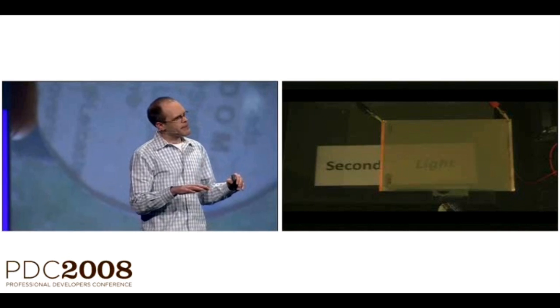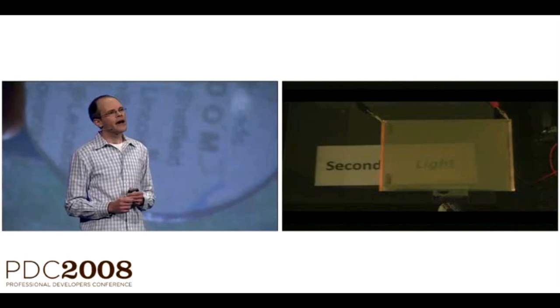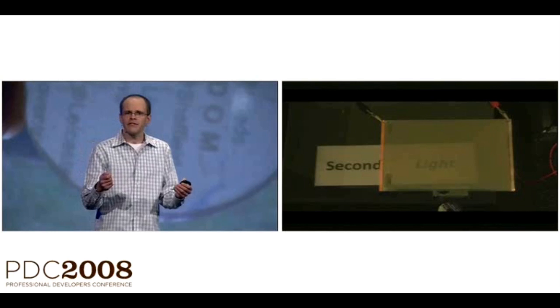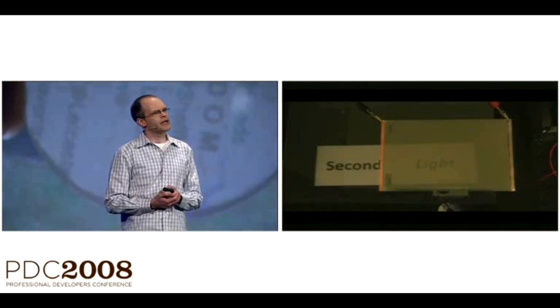Whenever the display is in its transparent state, we're projecting a second image, a different image, and that image passes straight through. You don't see it unless, that is, you put a second diffuser above the surface, like a piece of tracing paper or a cheap bit of plastic with a diffuse finish. And that's how we reveal that extra information.